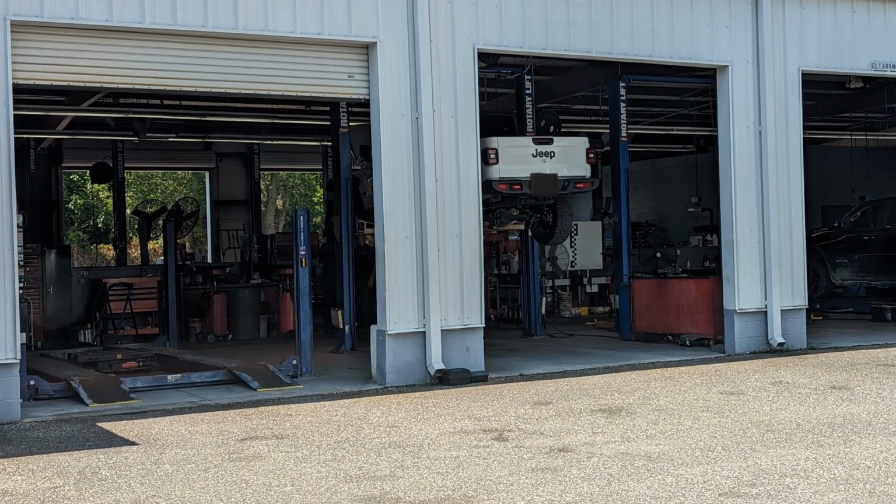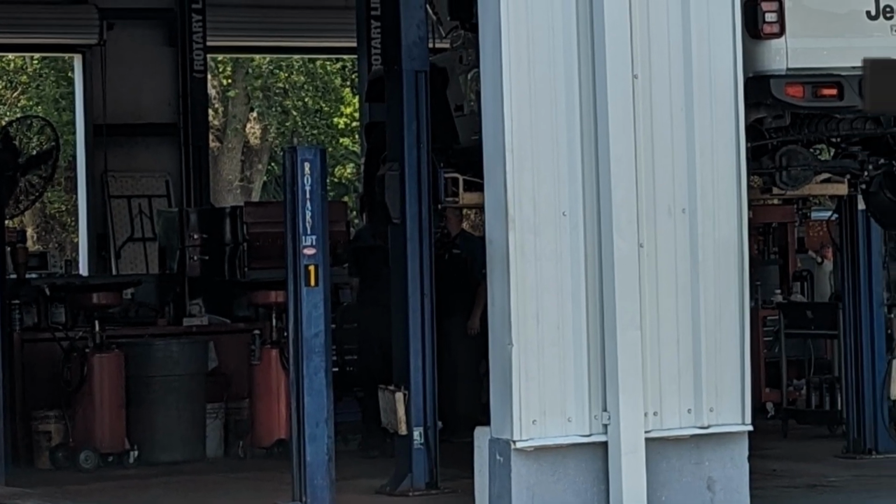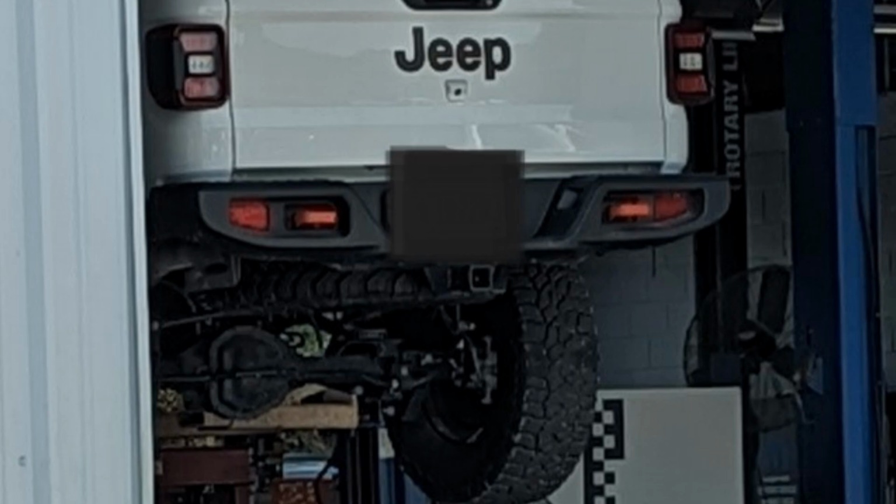upon which you drive your Ram Promaster, rather than a lift that picks it up from the frame, which, if you're sporting lithium product on your van, you probably don't want that thing picking your van up from the frame. You want the one where you drive on and it picks it all up.